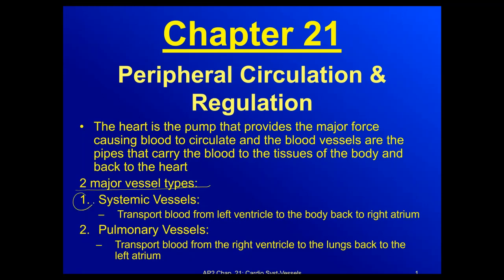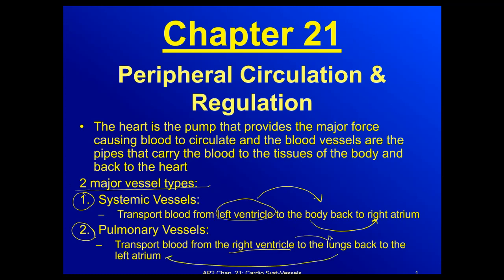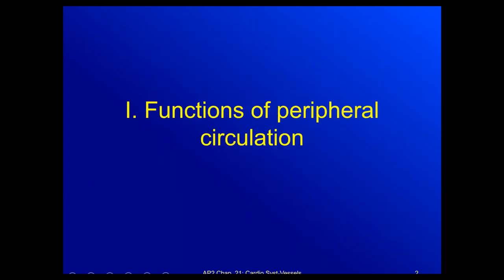We have the systemic vessels being the ones that go from your left ventricle out to your body and then your body back to your right atrium. And then we've got the pulmonary vessels, which are going to be leaving the right ventricle, going to the lungs, and then from the lungs back to the left atrium. So just like we had two pumps in the heart, we basically have two highways, one that goes to the lungs back to the heart, one that goes to the body back to the heart.